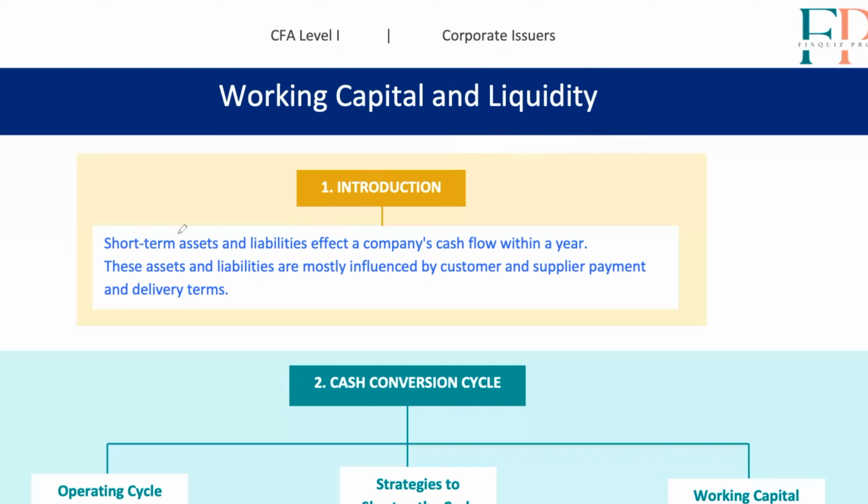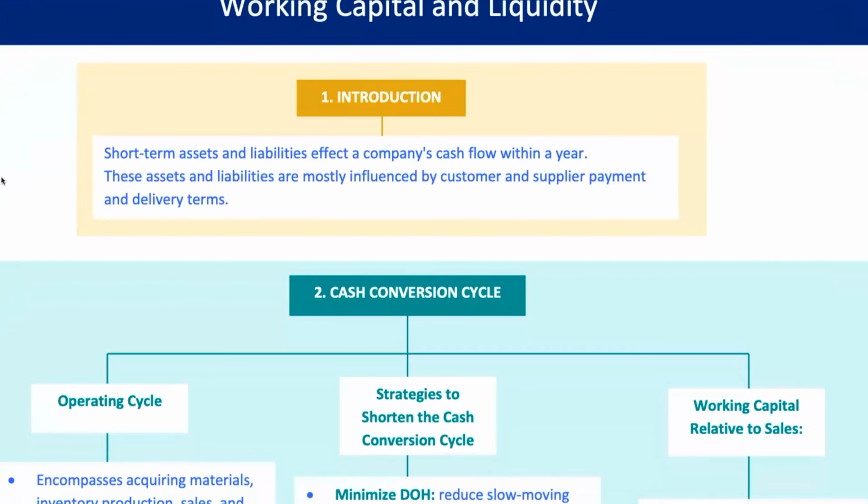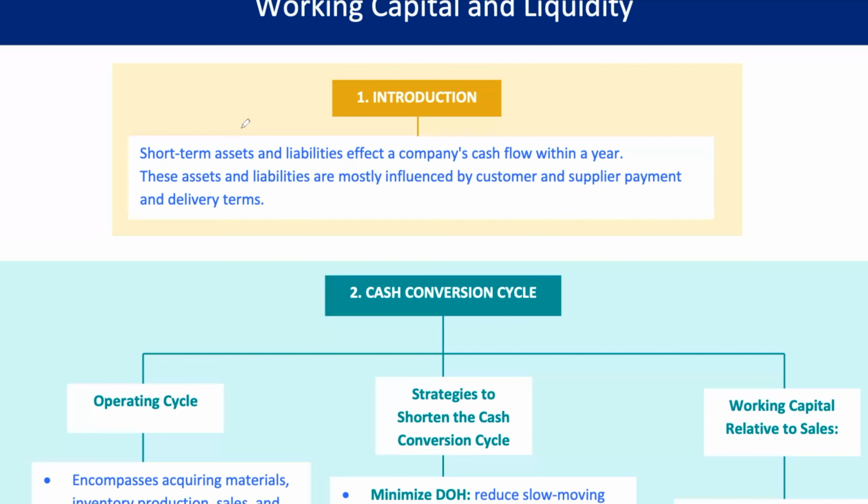So, what are we going to cover today? We'll explore short-term assets and liabilities, the cash conversion cycle, and liquidity management. Plus, we'll discuss how companies keep their operations smooth and avoid financial hiccups. Ready? Let's get started. First things first, short-term assets and liabilities.